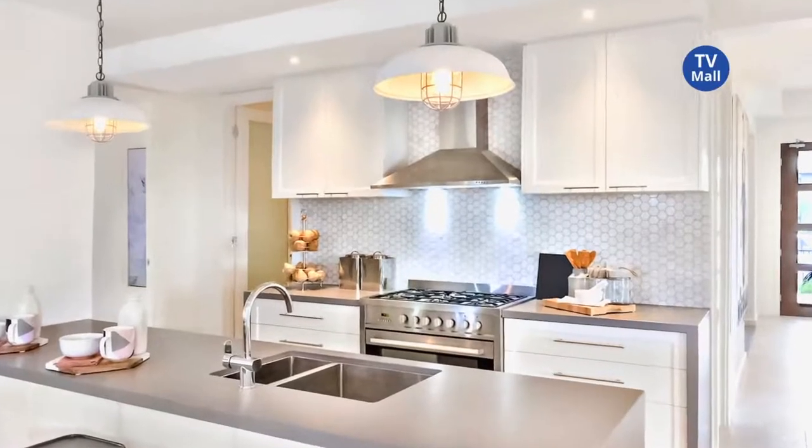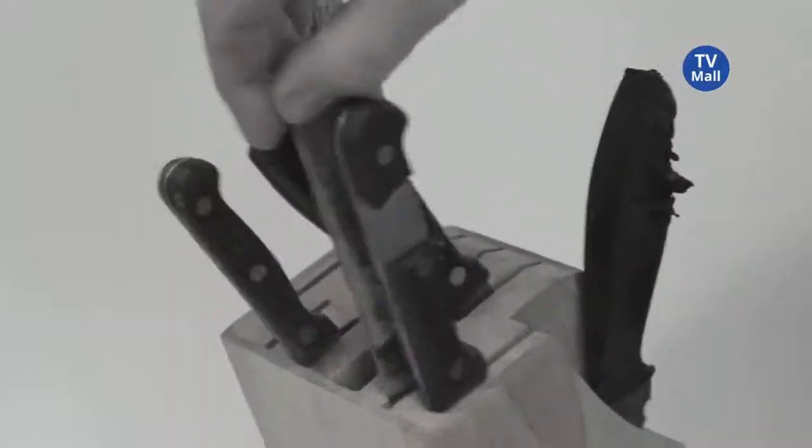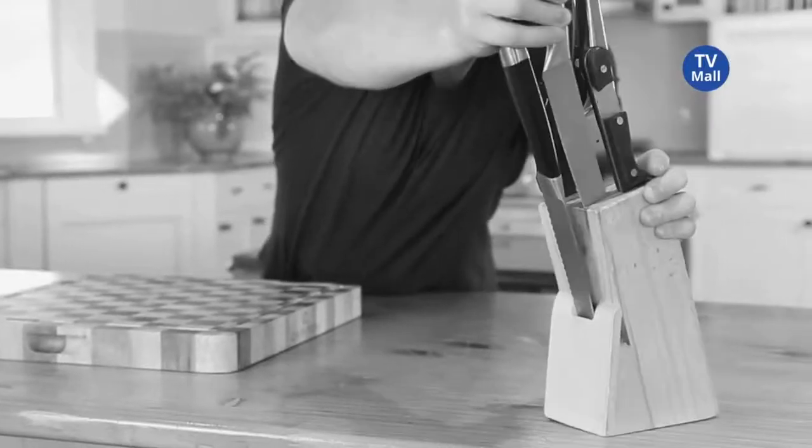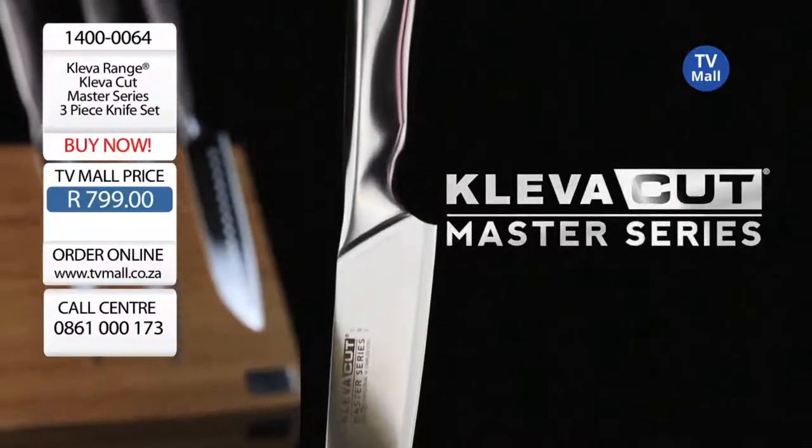It's amazing how many people spend tens of thousands of dollars renovating their kitchen only to put a poor quality and odd-looking set of knives back on the bench. If your knives look as dull and damaged as they cut, then you need the all-new Clever Cut Master Series.